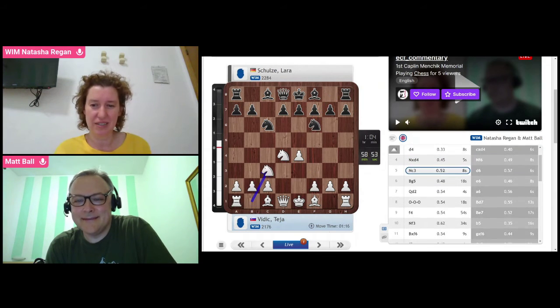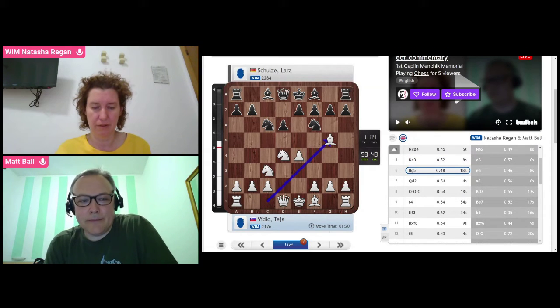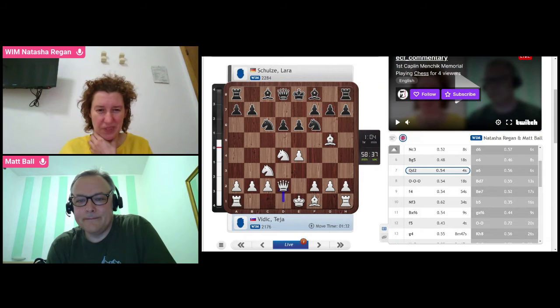So knight f6, knight c3, d6, bishop g5. We're getting this Scheveningen sort of setup with the little centre pawns on d6 and e6 here. God, I used to play this. I used to play this in my teens. Actually, some of this stuff for black.